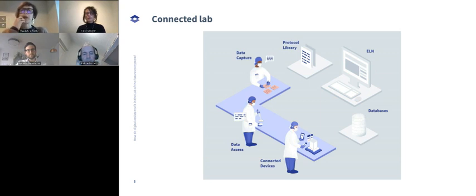So I do see the role of the assistant to be able to absorb that contextual data and enrich the information and then feed it back to the user, to the technician, scientist, or automation engineer working in that lab.